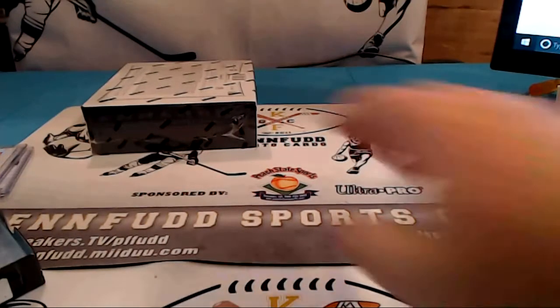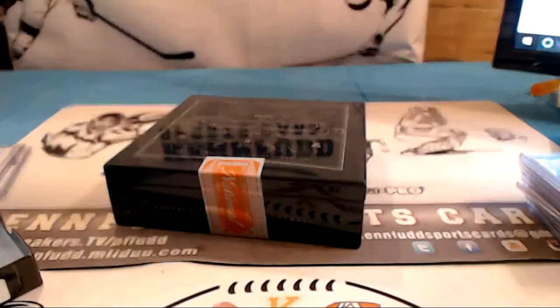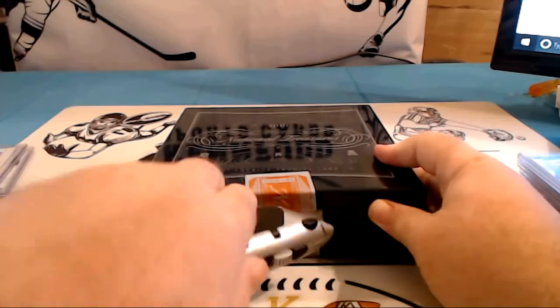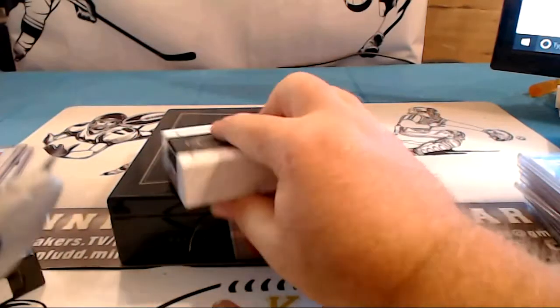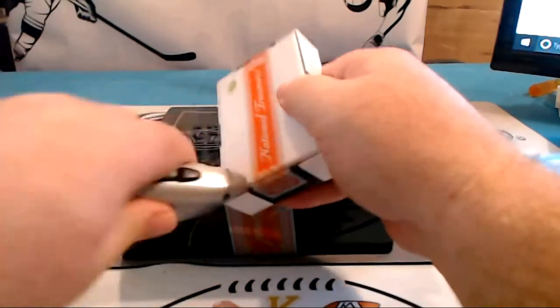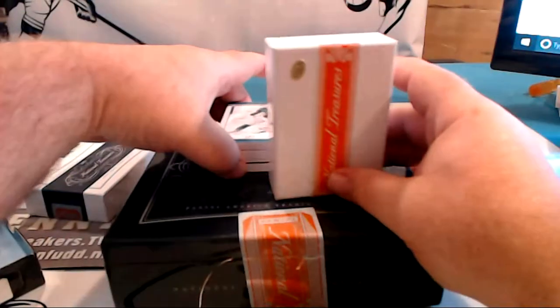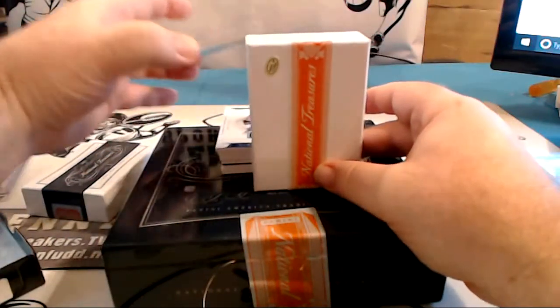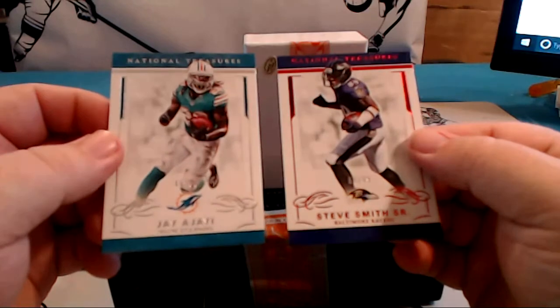Come on, last box. Do something. You gotta do something. At least there's a 101 in the autograph section. That's better than not having a 101 in the autograph section. Steve Smith, 89 for the Sneaky Ravens. Jay Ajayi for the Dolphins.